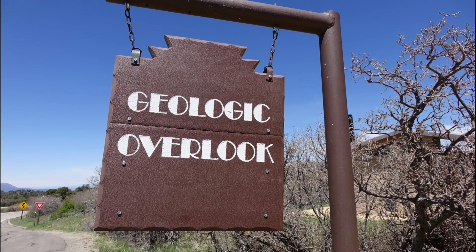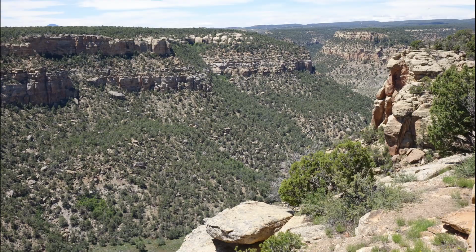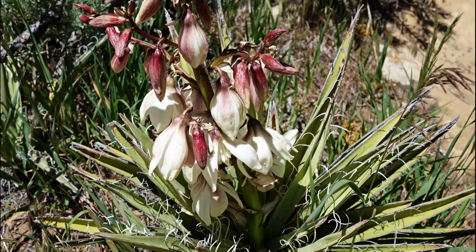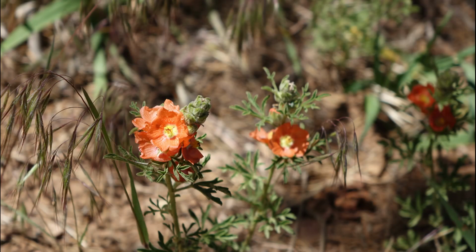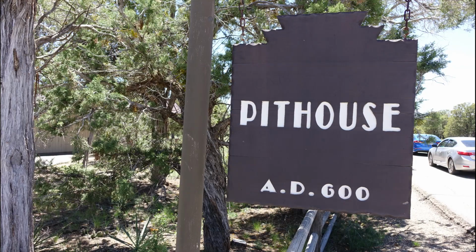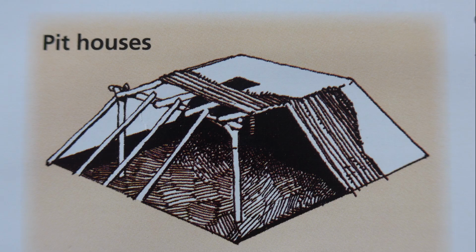Other points provided information on the geology. The area has been the home of the Ancestral Pueblo people from the 1st century AD. Their earliest dwellings were pit houses built on the top of the plateau. These consisted of hollows in the earth with a tent-like timber roof.